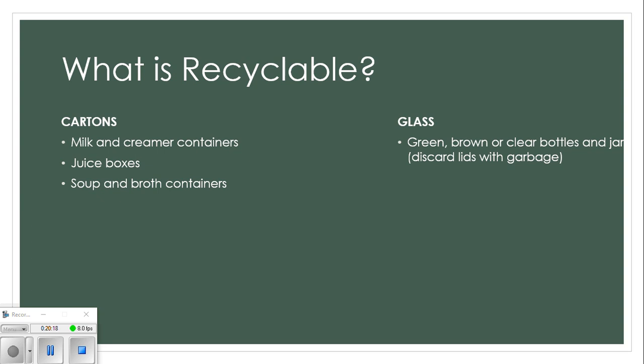Cartons, milk, creamer containers, juice boxes, soap, broth containers, those are all fine. You don't necessarily have to wash them out unless it's gross, like there's a lot in there. If you just dump it out and there's nothing in there, just the remnants on the inside, that's fine. But if you dump it into recycling and it's half full or half empty, it's going to get tossed. Glass, green, brown, or clear bottles are fine.